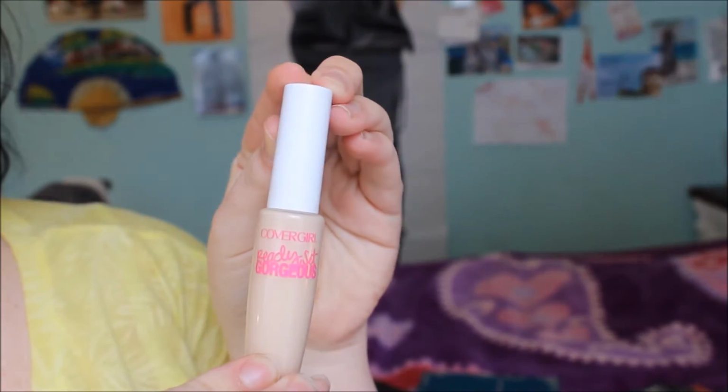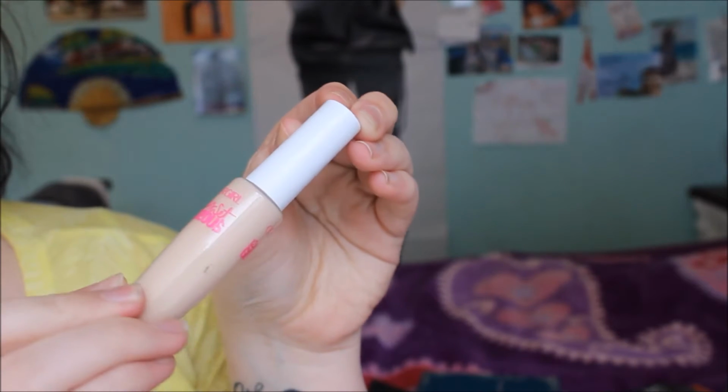The next item is the Ready Set Gorgeous Concealer in the shade Light. I do have another CoverGirl concealer, but that one is very dark on my skin and you can tell that I've got concealer on. I love this one.